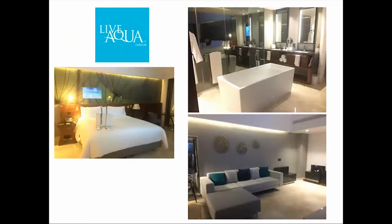And we had a cocktail event. These pictures are kind of blurry because it was so humid. I didn't realize that my phone had like a film on it. So we had a cocktail at the Live Aqua Cancun, and these are the rooms at the Live Aqua Cancun.